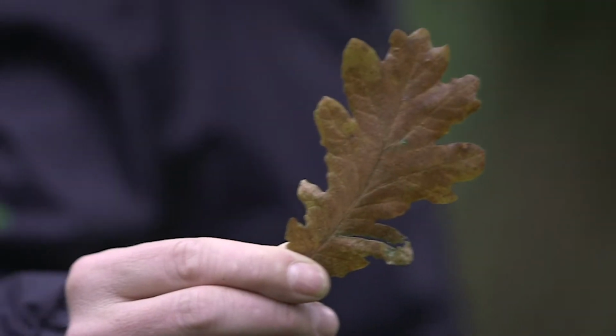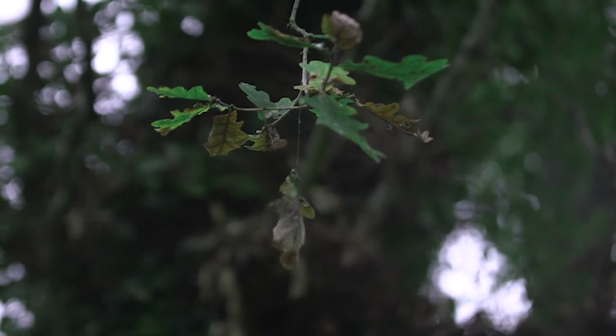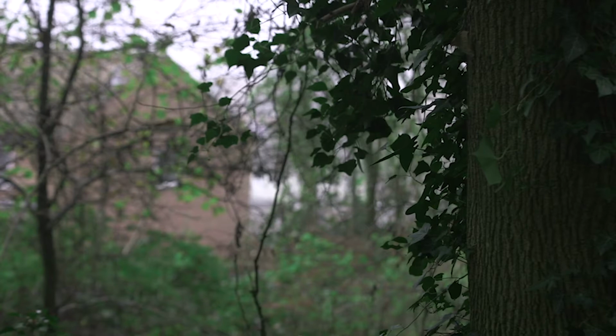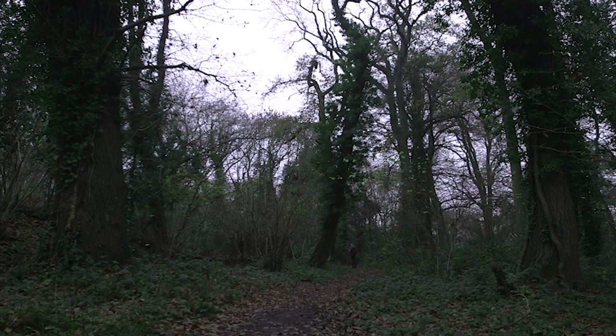Pedunculate's an odd word. What it basically means is that the acorns it has are on a sort of stem. Peduncle is just a flashy botanical term for a stem, as far as I can gather. It's Quercus robur. Quercus is the genus, robur's the species. The other native oak species we have is the sessile oak, Quercus petraea, but that's much more common in the West Country because it prefers the damper climate. So there's not much of it in the Thames Valley, so to speak.